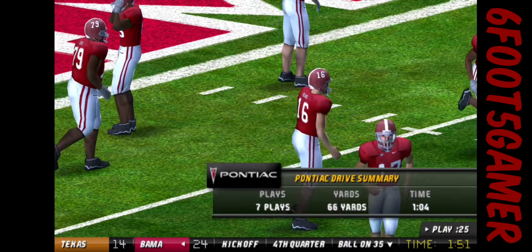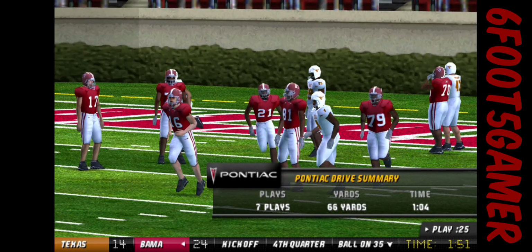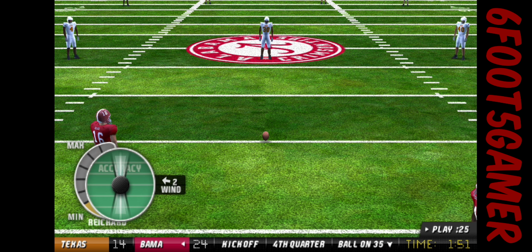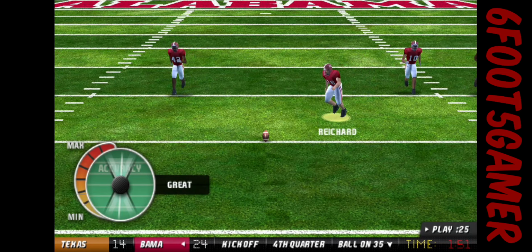Let me tell you, Kirk, why that field goal was so important. What that does is puts these guys up by 2 scores with not a bunch of time left on the old clock. Yeah, and that was a crucial kick, and it very well could end up being the difference in the game. He kicks it.